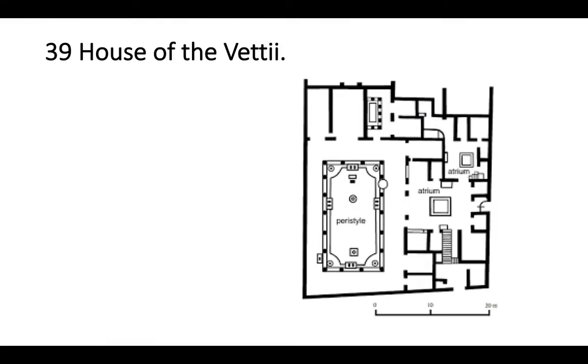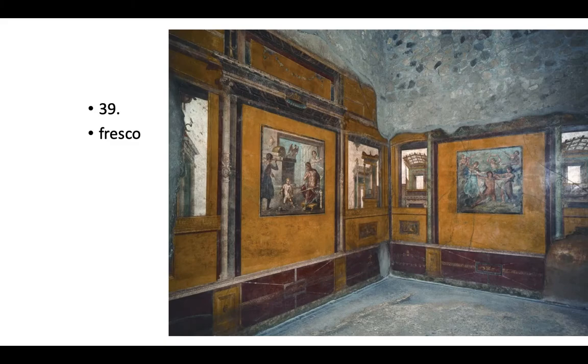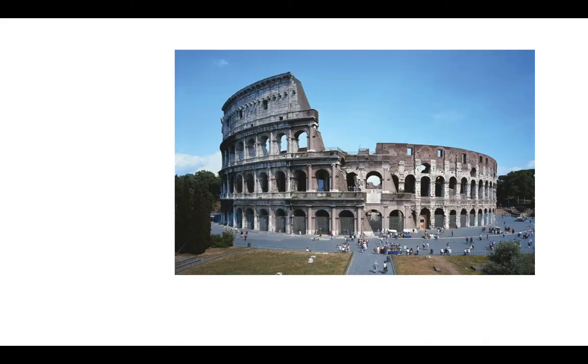But before we get to that, the Roman Republic, your image is a villa called the House of the Vettii, and a villa is a rich person's giant house. Oh, I guess that's Imperial Rome. Forget that. Well, okay. Don't worry about Imperial Rome and Roman Republic. Let's just call it Rome. And there's the atrium or the inside. That's one of your slides of the house. And they also painted their walls. We'll talk about painting later.